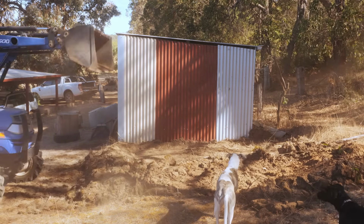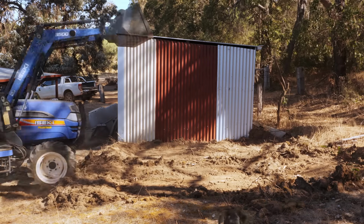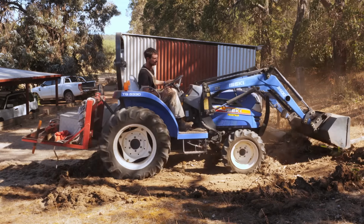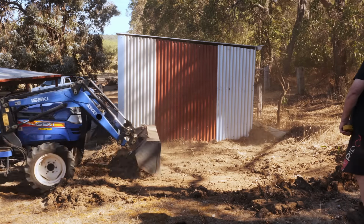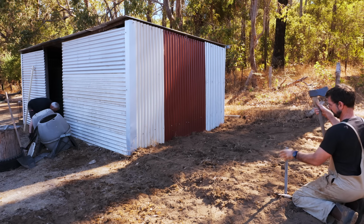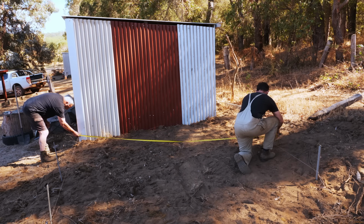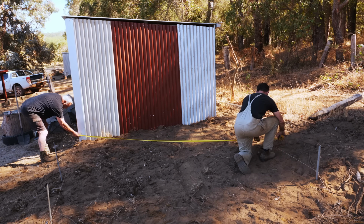Returning home, the first step was to roughly level the site of our new milking shed. With Don and the dog supervising, it went like clockwork. We extended the shed walls with a string line to guide us and got things square on the diagonal. We didn't bother with batter boards on this quick job.